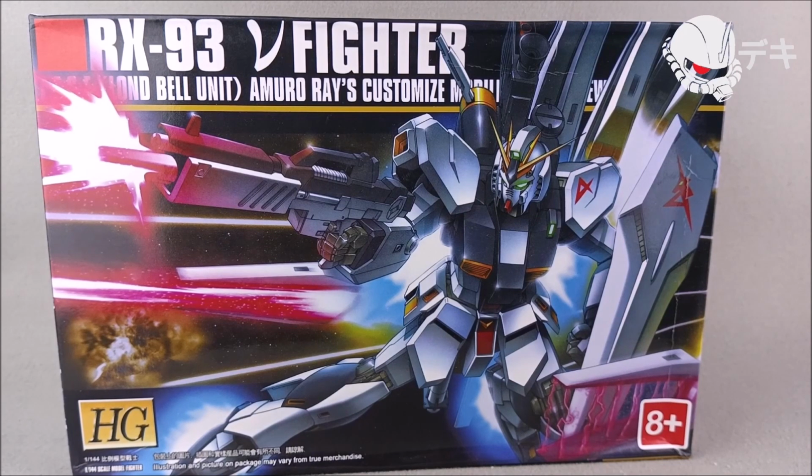The 1:144 entry-grade RX-93 New Gundam with funnels and weapon system. Let's go!